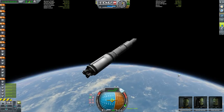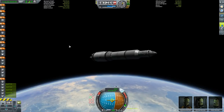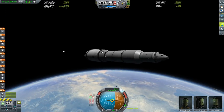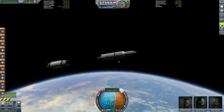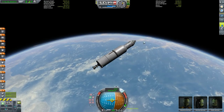Okay, cut the engine there, 185 kilometer apoapsis. So let's separate now. There we go. It was a perfect launch this time. Good thing too. But I'm just so in love with this graphics overall thing.